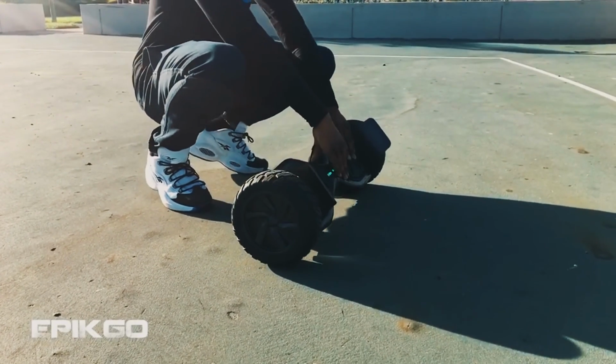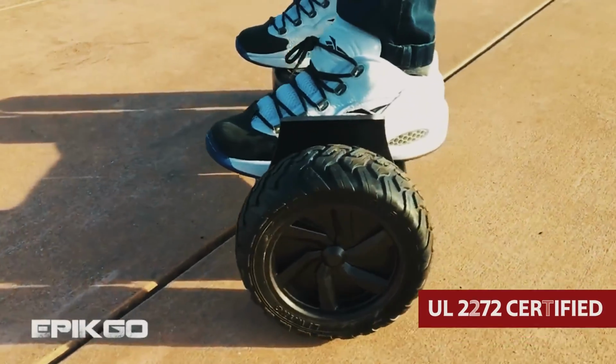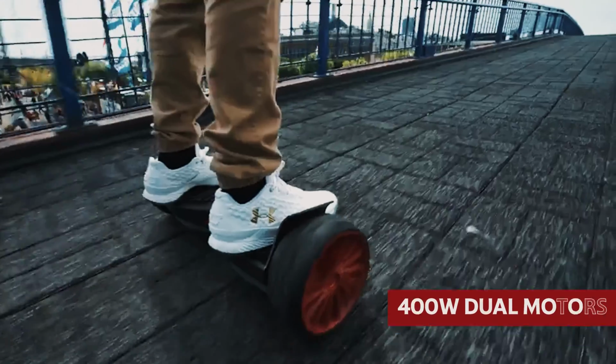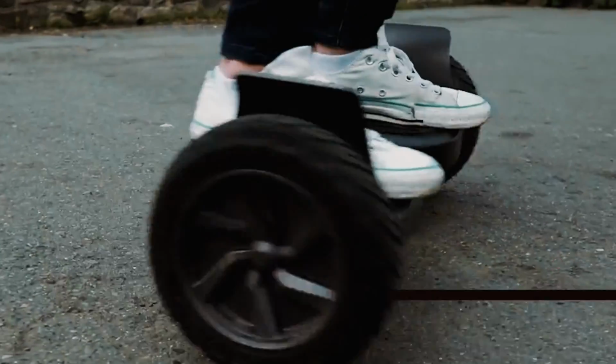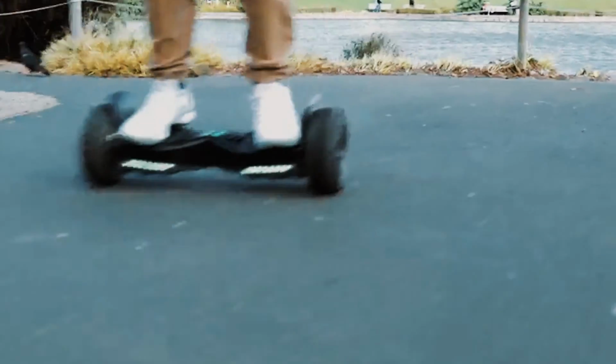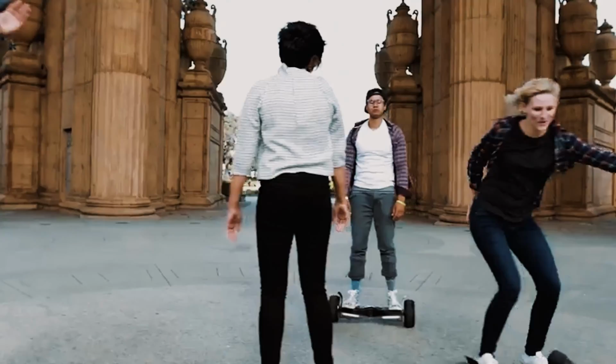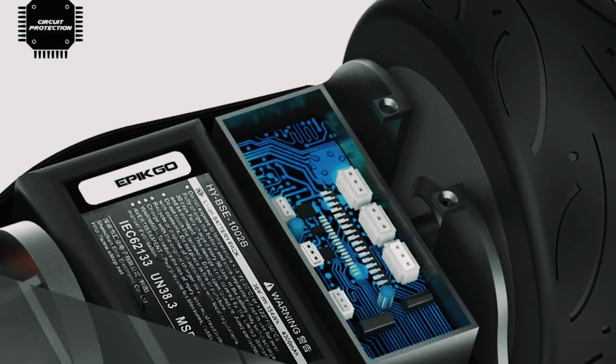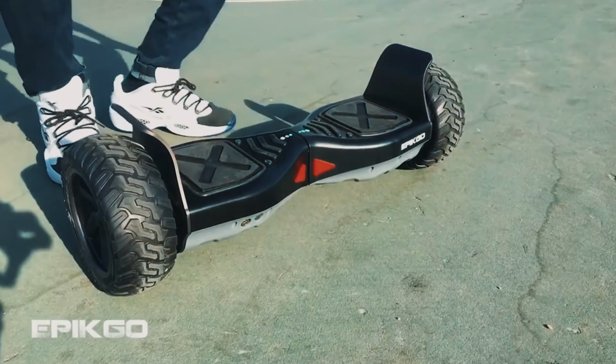Safety is as guaranteed as fun with this board. It's UL 2272 certified and comes with LED turn signals. If speed is your thing, the 400-watt dual motors will jolt you forward faster than you can say hoverboard racing champion. Whether you're a beginner or a pro, young or old, this hoverboard will take your ride to the next level. Get ready for endless fun, style, and adventure with the Epikgo.